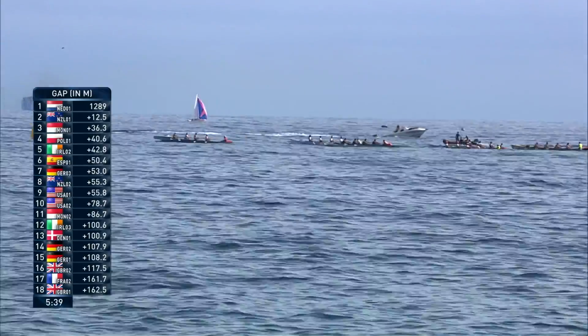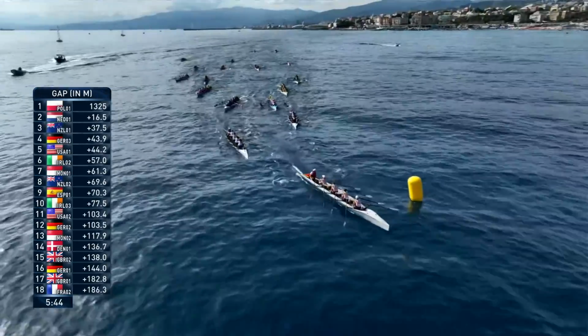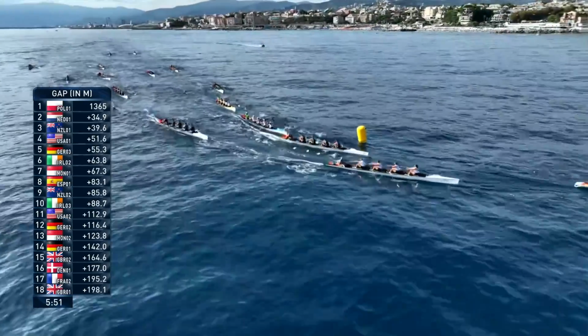Ireland 02 then as well, they did brilliant yesterday. They won their heat, unlucky for Ukraine who were excluded for missing a turning point. But Ireland 02 managed to win that heat, and here they are in that leading pack as well.